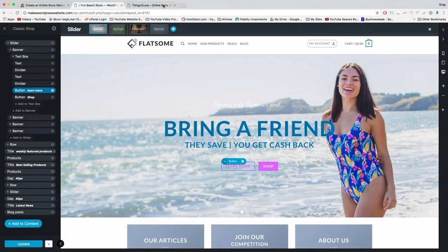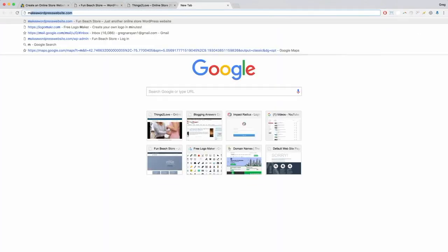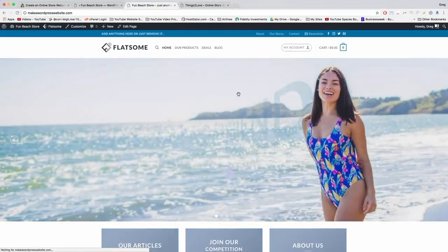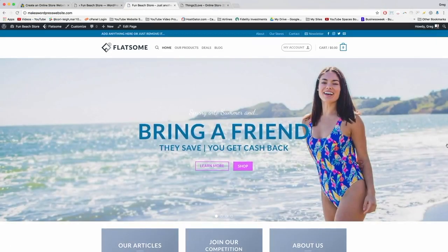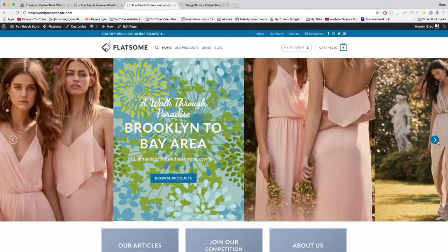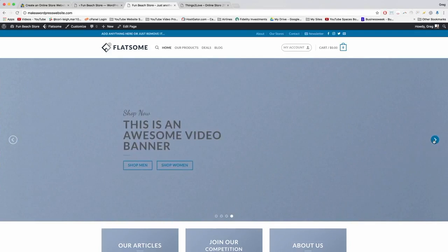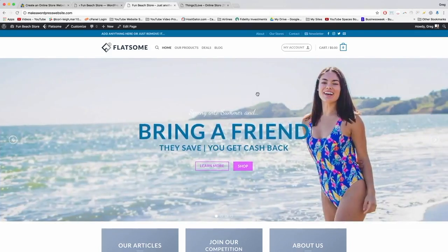And now when we go back to our site and see what we made at makeawordpresswebsite.com, you can see we have a beautiful image slider with one slide, two slides, three slides, a video, which we're gonna change up next, and all those effects like the text flip and the text styles are set up already for us by Flatsome. So huge thanks to them. And our buttons work.